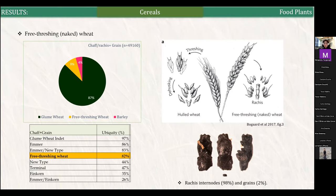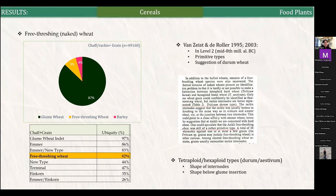Even though they occur in small proportions, as mentioned before, they are quite common in the assemblage, mainly represented by rachis internodes, again pointing to cereal processing residues, and rarely by their grains. So Monteil and de Roller have previously identified naked wheat from level 2 and evaluated them as a probable primitive type closer to durum, in other terms, hard wheat. In our work, we have similar concerns and difficulties in making precise identifications. And therefore, at least so far, we define them as tetraploid/hexaploid, so hard wheat/bread wheat.